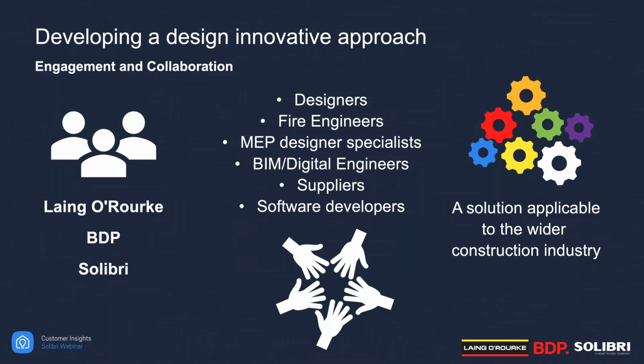Right, so the innovative solution that we're about to share was achieved through tremendous determination and commitment from Laing O'Rourke, BDP and Solibri, especially working on a solution that can enable the wider industry. When this collaboration started in 2021, other contractors and consultants were invited to be part of a steering group to support the development and push the industry forward. But unfortunately, none demonstrated real willingness to collaborate. So we hope that our example today will help to change mindsets and overcome industry fragmentation to improve the future of the construction industry.